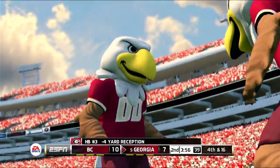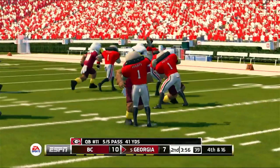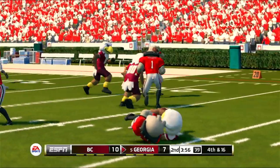He's tackled immediately after the catch. A 4-yard loss. Well, that's just a sound play by the defense. They dropped him well short of the line of scrimmage.